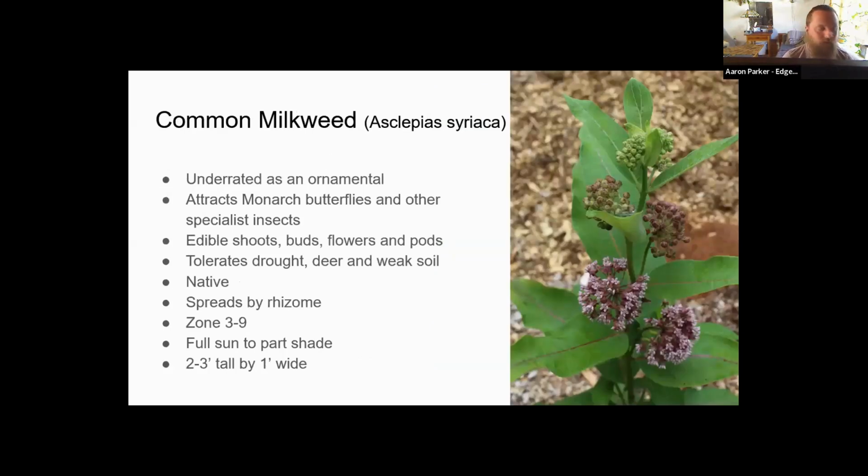Common milkweed, I think, is kind of slept on as an ornamental. People are coming around to the idea that we should be planting this for monarch butterflies, which we should, but it also is beautiful. The scent of the flowers is just stunning. And there's also other specialist insects that need this plant, not just monarchs.